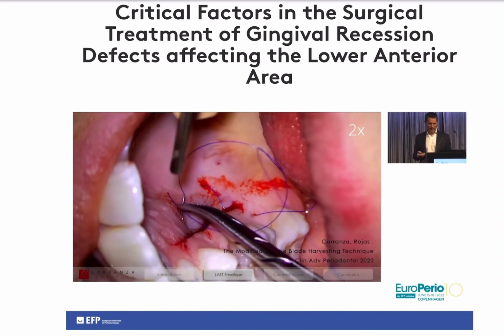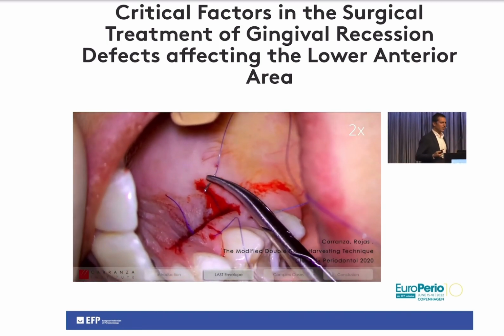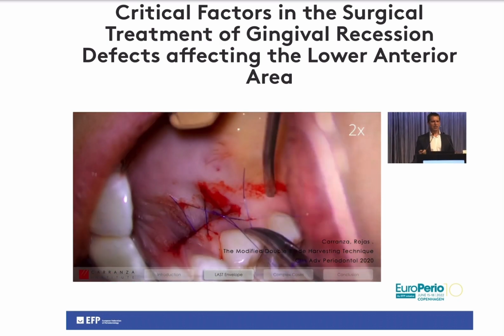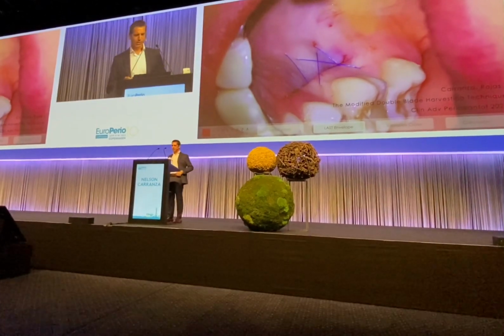This is the technique I use to suture the palate, especially when I don't want knots on the facial side when I'm using some sling sutures. If the palate is not bleeding, this is an excellent way to suture the graft. It has also been described in the article in 2020.